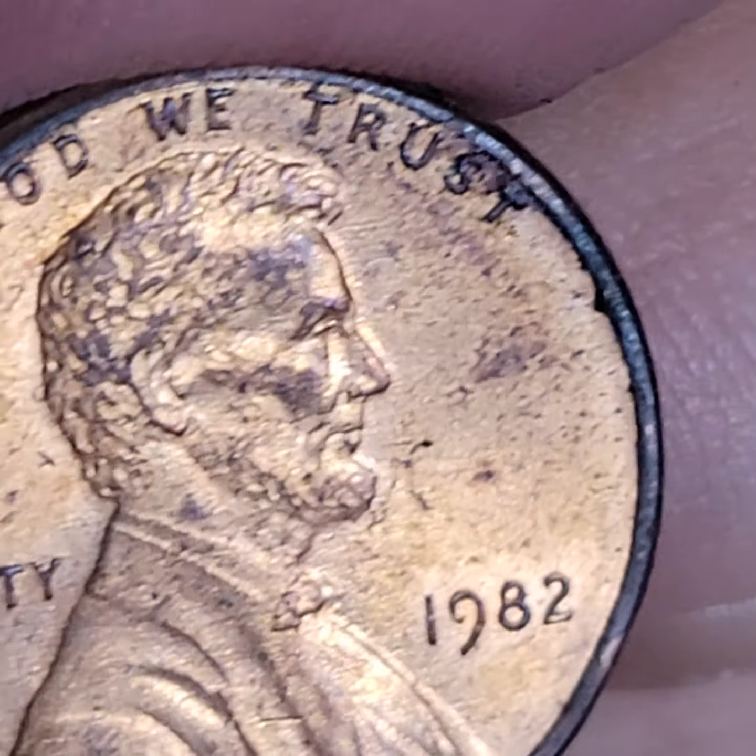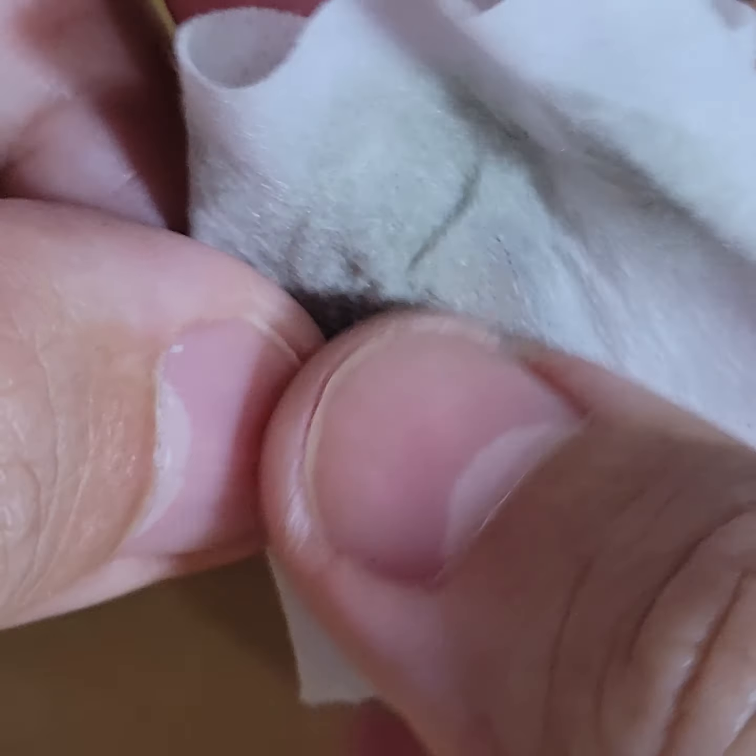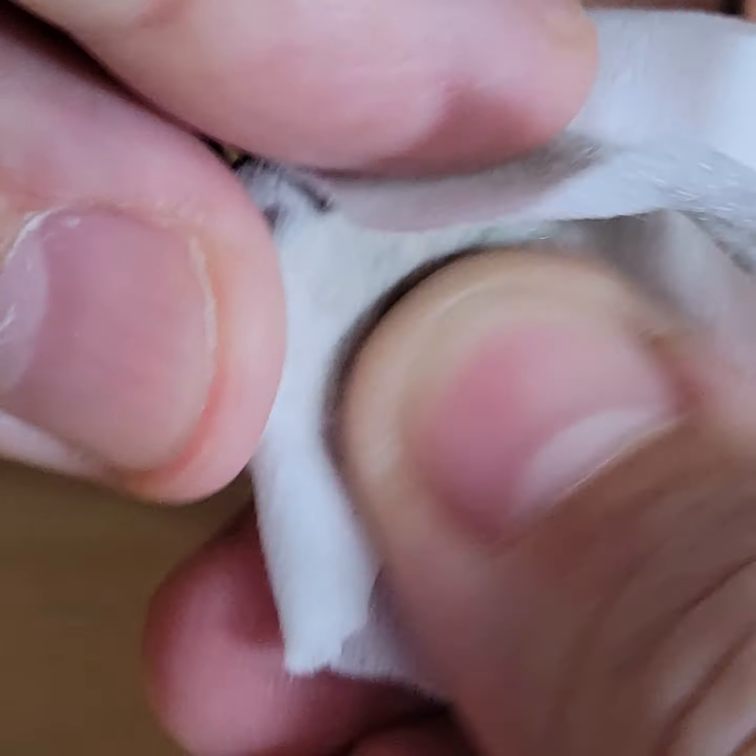So we have an 82, super dirty. Let me use that thing. We're going to get a lot of use out of this one alcohol swab today.